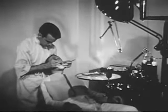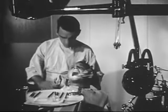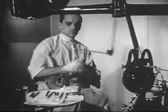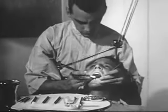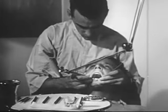Oral prophylaxis is usually entrusted to the dental technician. Periodic scaling will go far in maintaining a healthy oral condition.